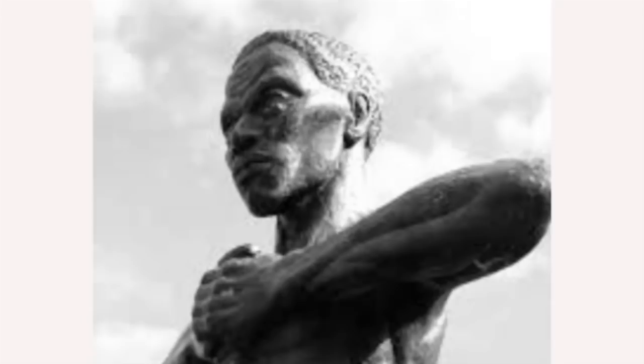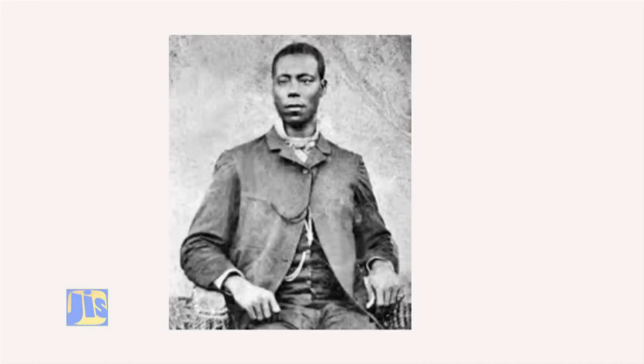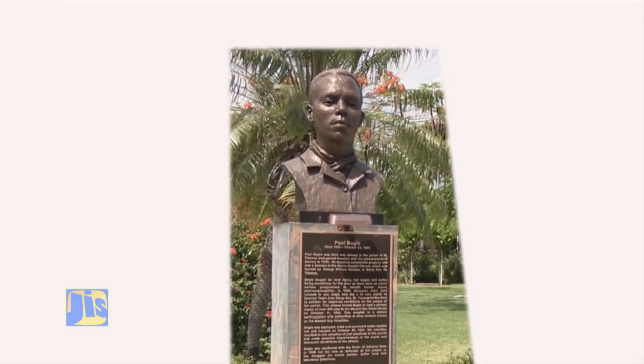That special day spurred changes in the social and economic conditions of people not only in St. Thomas, but the entire Jamaica. The Right Excellent Paul Bogle, the man who lived and died for his people on October 24, 1865. A man of honor, a man of truth, our national hero.